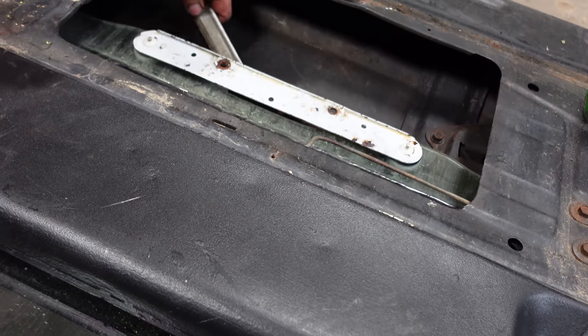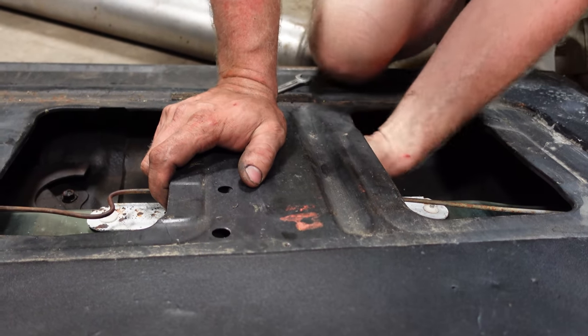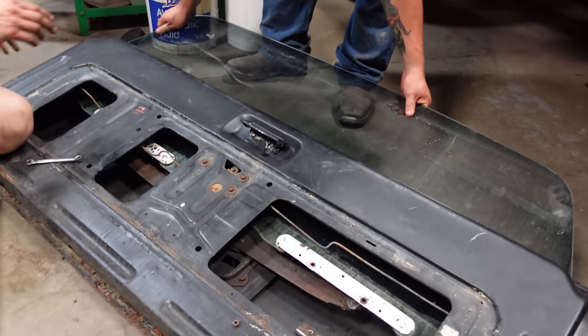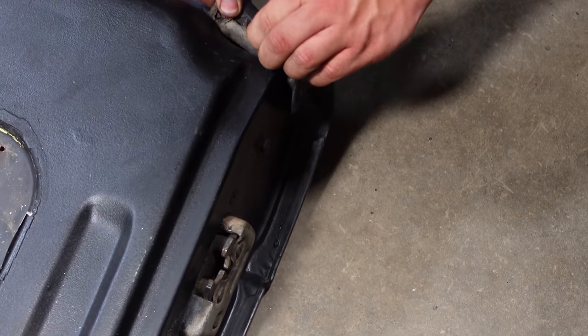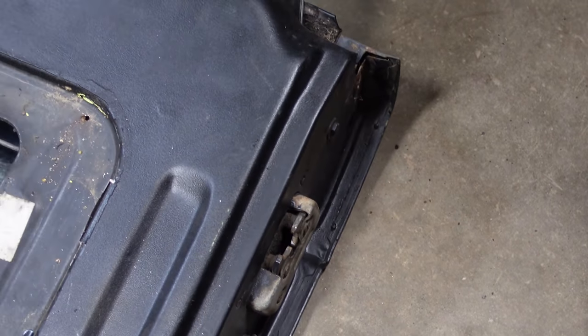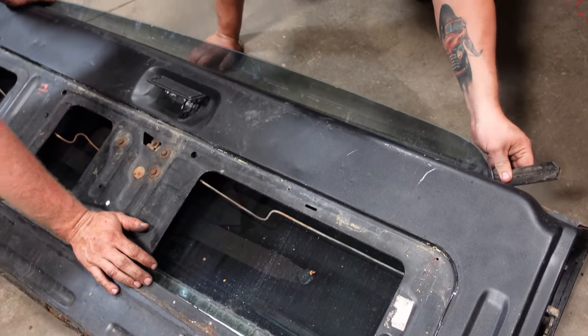Hopefully ours doesn't break. I bet, with those rubbers, there's no way that it's gonna come out, right? Yeah, this one's popped right out. Push it down. Yeah. And then it goes, just peel it off.